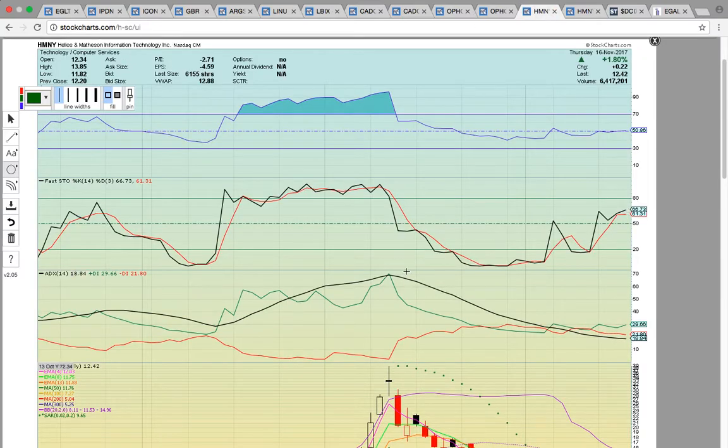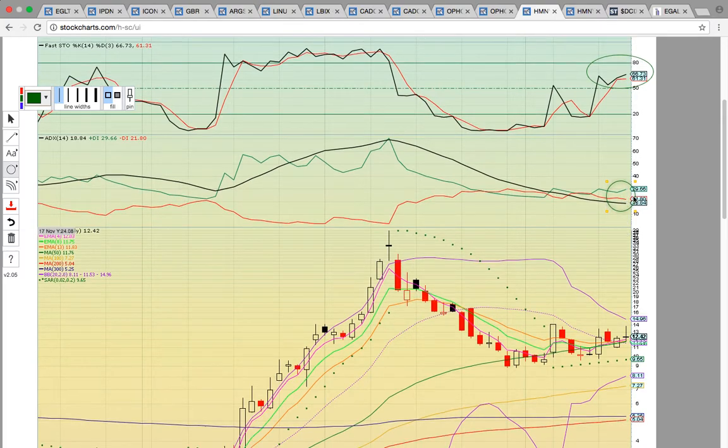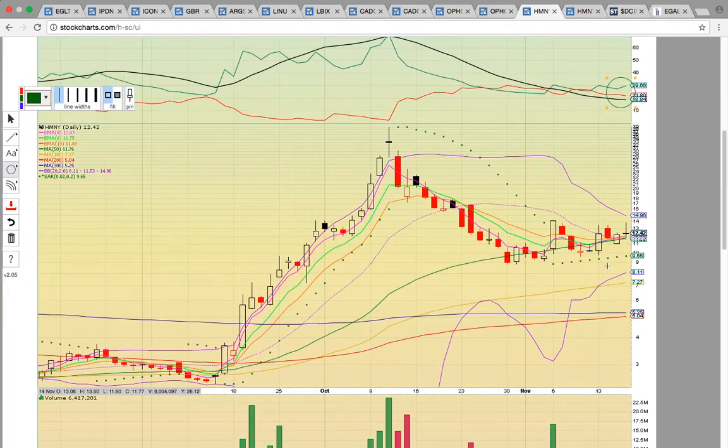Okay, and then keep an eye on HMNY. It didn't have a big gain today, but the chart is heating up. Notice that RSI is back above 50. You've got Fasto back above 50. You have plus DI above minus DI, and ADX needs to get above minus DI. The black line needs to cross the red line to the upside.